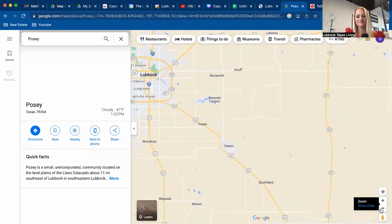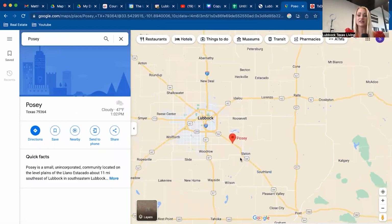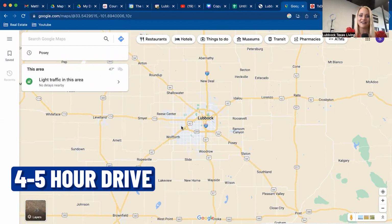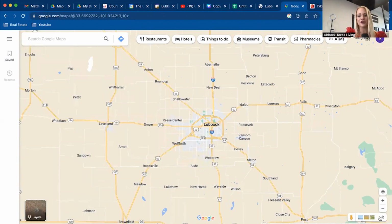So Austin runs this way through Post. And so really Austin is about a 6-hour drive from Lubbock. Houston is about an 8 to 9 hour drive, sometimes 7, just depends on where you're going in Houston. And Dallas is anywhere between 4 to 5 hours. So you can see that we're located by ourselves up here.